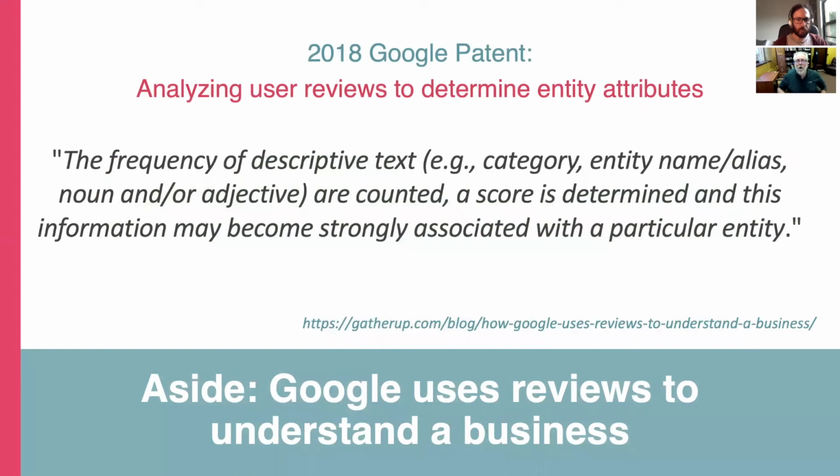Just a note about reviews, an aside. I did a blog post at GatherUp about a Google patent written in 2018, on how Google looks at reviews as much about understanding the entity as they do about ranking the entity. They noted that they track the frequency of descriptive text. In other words, things like categories, entity names, nouns, adjectives, they count them. They determine a score for every word, and this score then becomes associated with a particular entity.